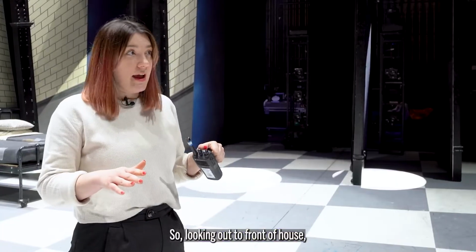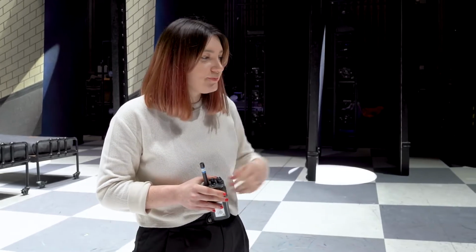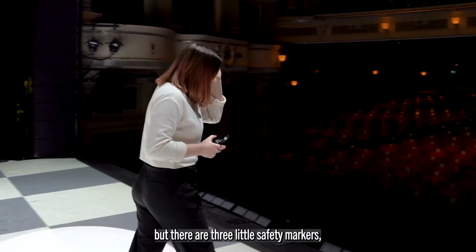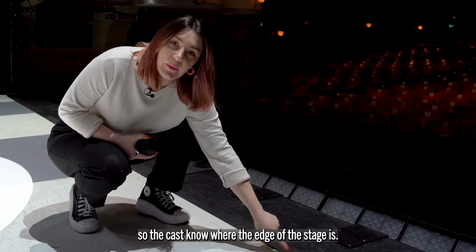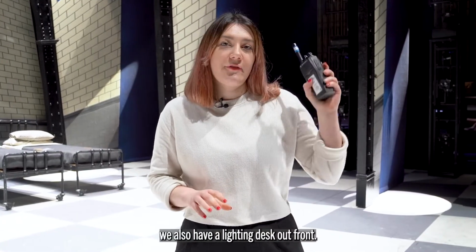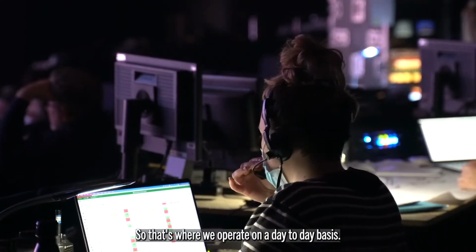So looking out to front of house, we have footlights on the very bottom of the stage, and we also have at the very, very bottom, it's probably quite hard to see, but there are 3 little safety markers, so the cast know where the edge of the stage is. And then as well as all this on stage, we also have a lighting desk out front. So that's where we operate on a day-to-day basis.